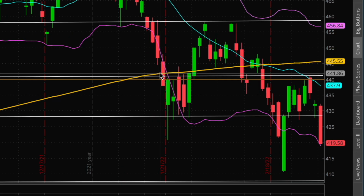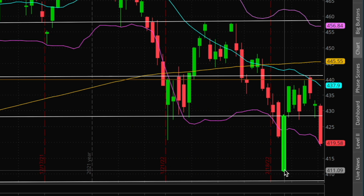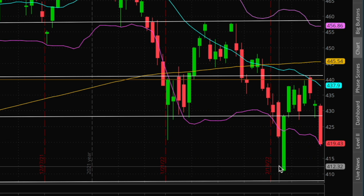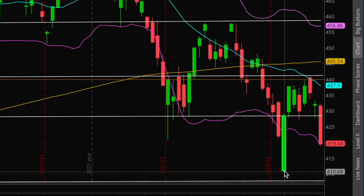And so my guess at this point is that we are going to continue moving down lower until we reach the bottom of this candle right there. Right, this here was the day where all hell broke loose once Russia officially invaded Ukraine. And of course, no doubt that definitely spooked the market pretty significantly here. And so the low of this candle is right around $410 per share or so.